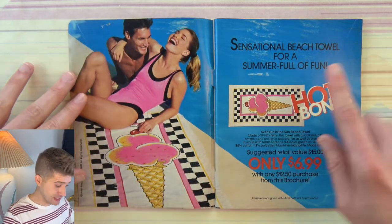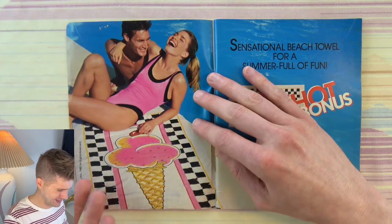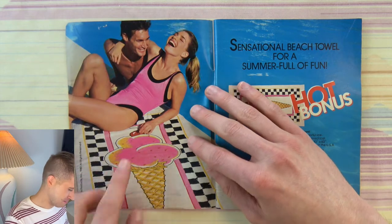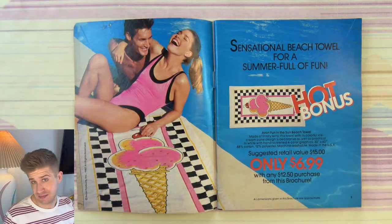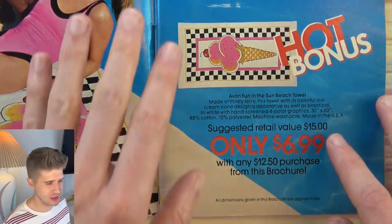We have this sensational beach towel that is a checkerboard with a pink ice cream cone with a cherry on top. And then this great black and pink bathing suit. And of course this summer splash pool brochure. They're calling it a brochure, not a catalog, which is interesting.